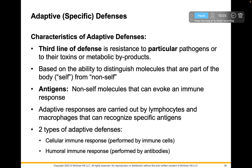You're going to go all out to fight this pathogen because it's already got through all the barriers, plus all the inflammatory response, the natural killers, the macrophages. This is your last chance really to fight off this infection before it takes you over. So it is going to be particular. It's going to be very specific to a different pathogen or some toxin.